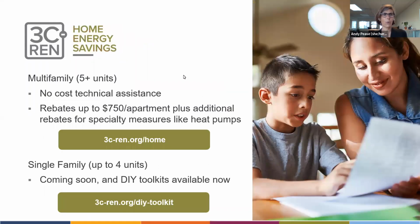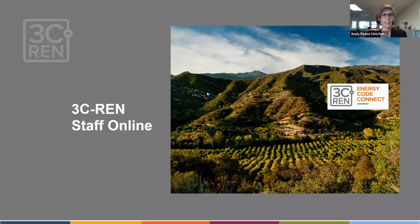And then finally is the Home Energy Savings Program. That's more of a direct install or incentives for energy improvements. Right now it's at multifamily and single family units. Again, cool program, go to the website and all of that. So did I miss anything, Gray? We good? That was great, Andy.